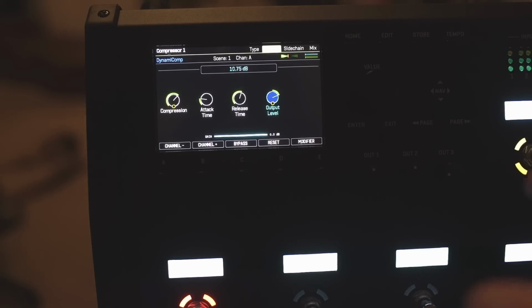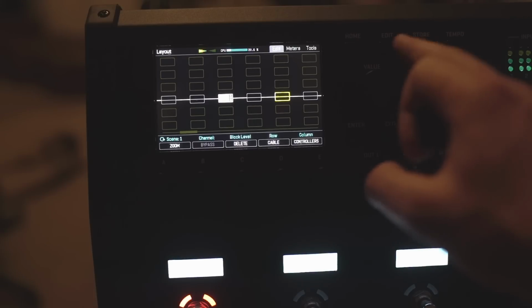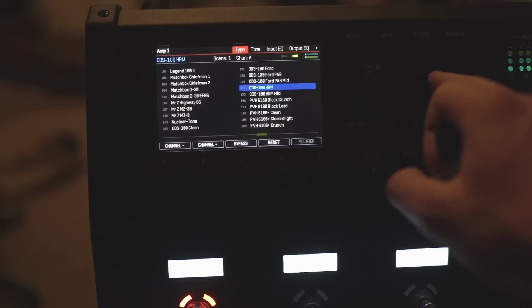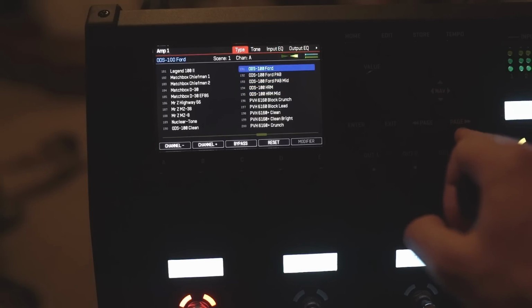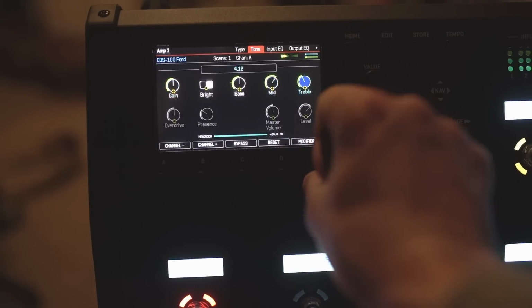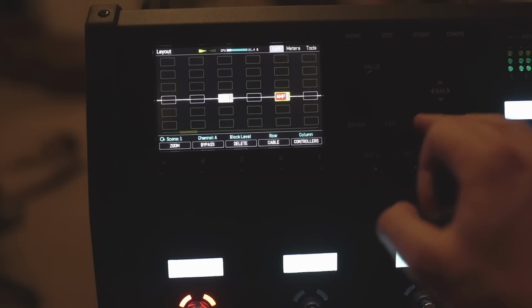I'm going to be building a specific kind of tone that I've got in my head that I want to try. So on this path here, the amp I'm going to go for will be the ODS 100 Ford, I think. I'm going to have the bright switch on, maybe the mids up a bit, treble down a bit, and gain and overdrive just where they are seems fine.